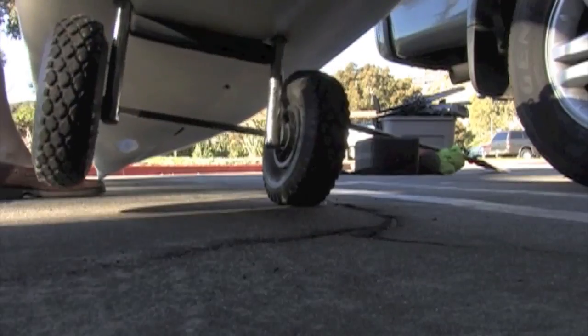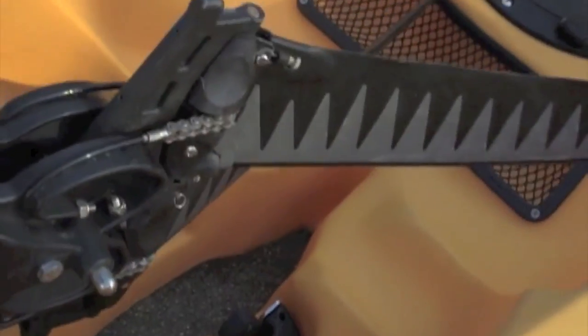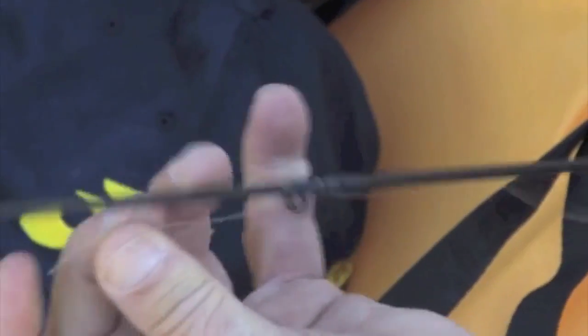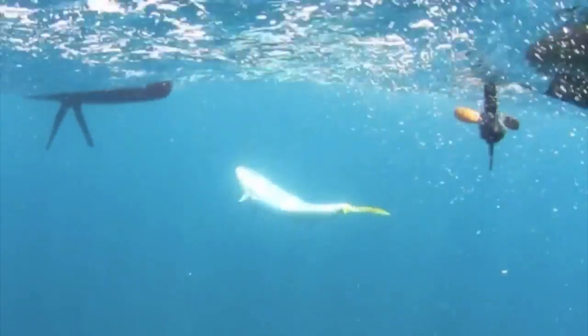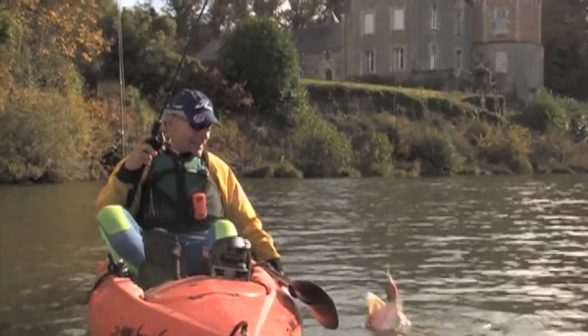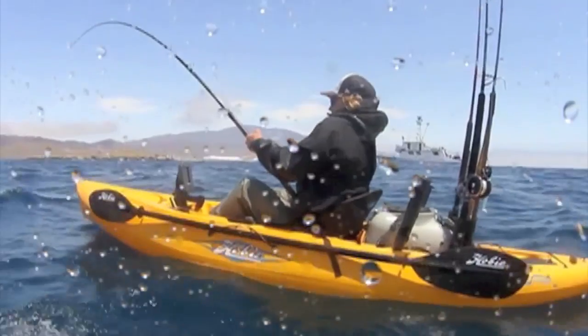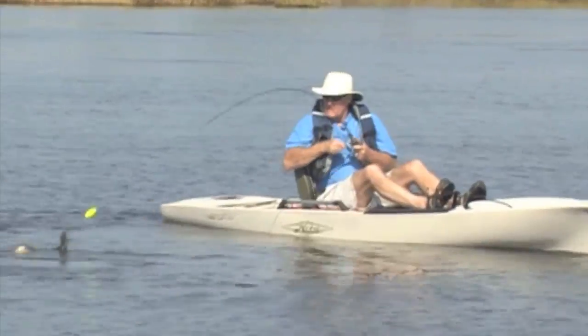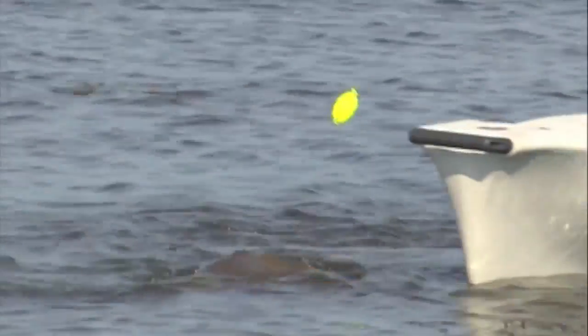When you're fishing from a Hobie, you're building memories. I gotta get a scale. Look at the size of that thing.